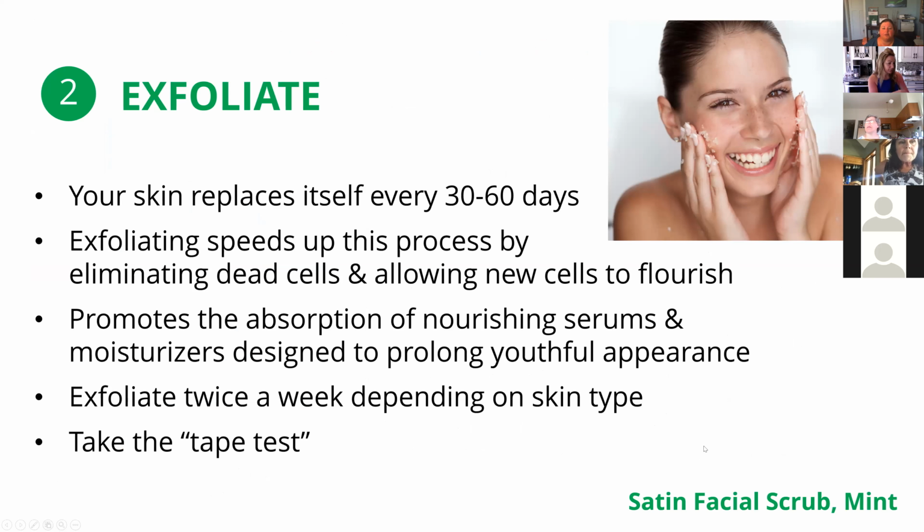So this helps. This is not something we do every day, by the way. You can do it every day, but I do recommend it maybe every other day or every third day. Again, your skin replaces itself every 30 to 60 days. Exfoliating speeds up this process by eliminating the dense skin cells and allowing new cells to flourish. So this promotes the absorption of nourishing serums and moisturizers designed to prolong youthful appearance.